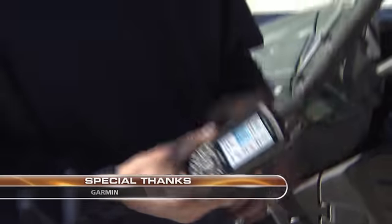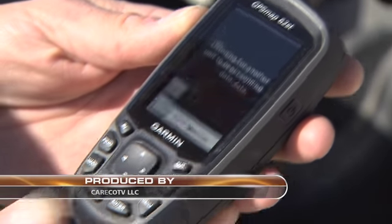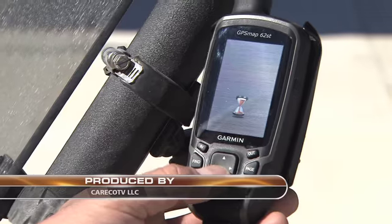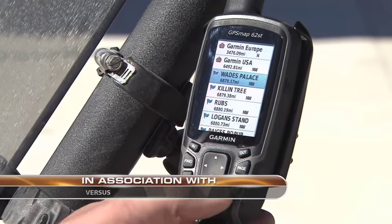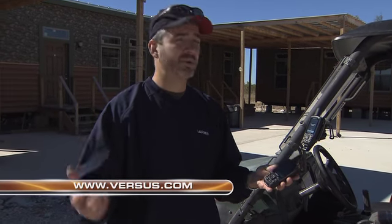All right, we're back from our scouting trip on the Rhino. We've marked a number of different locations and they're all on this unit. Basically, I just go to Share Wirelessly, hit enter, and I hit receive because my other unit is sending. I go up to this one. I'm going to send a waypoint. Let's send Wade's Palace. That needs to be shared. And it's receiving on the unit right there. It takes all of 2 seconds to transfer that information, and that data is important not only for you, but it can help make a buddy's hunt successful.